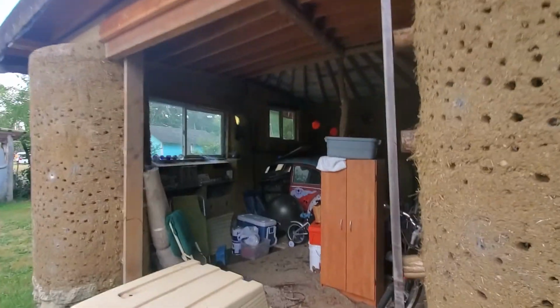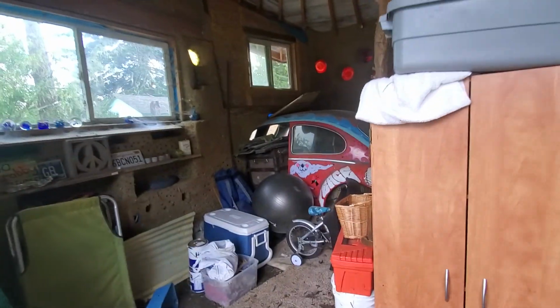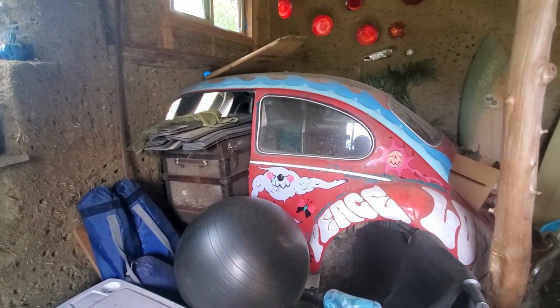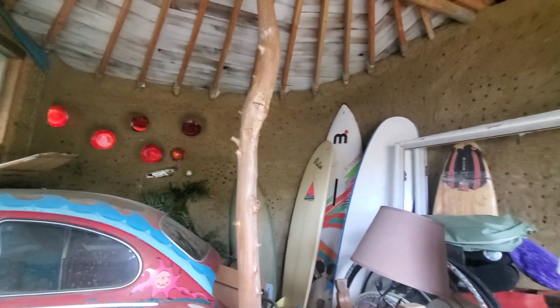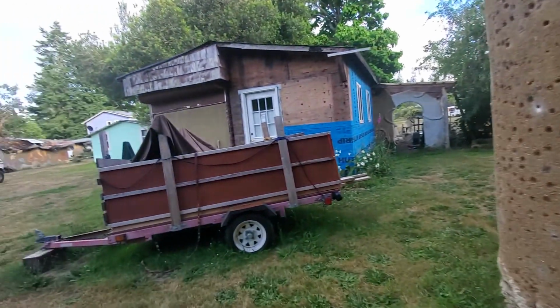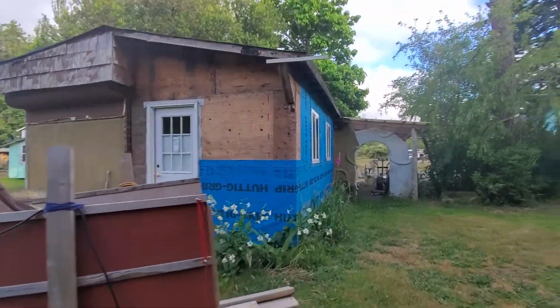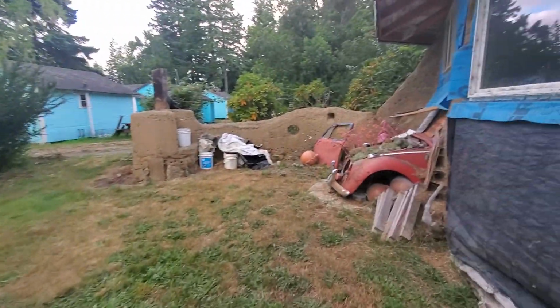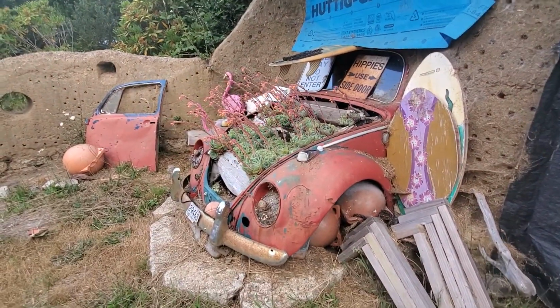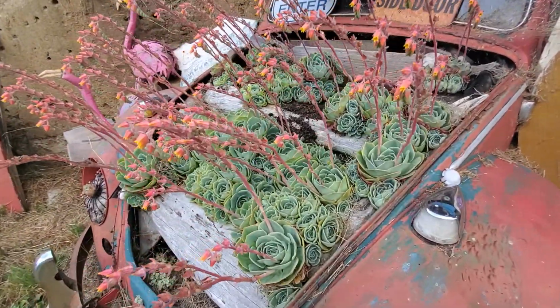Like the bed. The bed is made out of an old Volkswagen Beetle. It's not just stored in here, it's part of the building. Nice tall ceiling, so you can put a loft in there, use it as a workshop. This is fun. This one's called the Kraken. Oh look, you can see all of this stuff growing in the Volkswagen. The chicks and hens really like that.